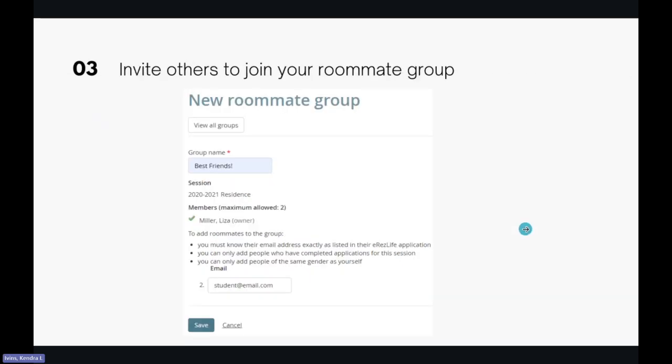And then under that, this is exactly what pops up when you click create new roommate group. So you give your roommate group a title, which we can see. Just an important thing to note: once you've actually matched with someone, you're going to see that little green check mark. So you see Liza has matched with you if you're looking at the screen. And if you are not matched, you're not going to see that little green check mark.